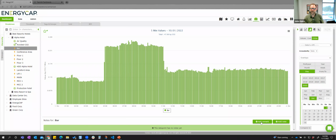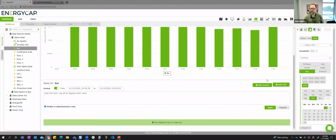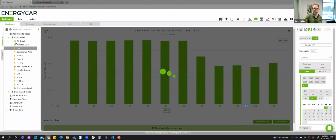Another noteworthy item is if you have an area on the chart, and let's say you want to add a remark, I can right here say, hey, I want to tag this. I'm going to tag Amber, maybe I want her to look at a specific reading on a date or time. So I could say, hey, Amber, let me make a note to advise her to come in and to look at the readings between these time periods, just because I want her to look at something.